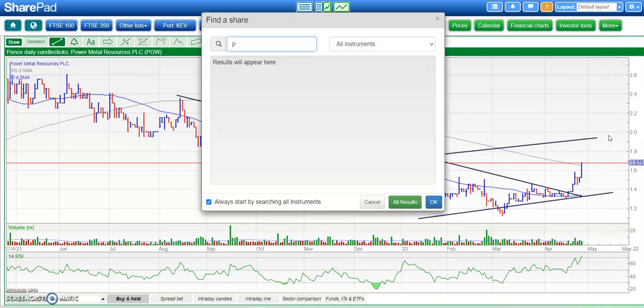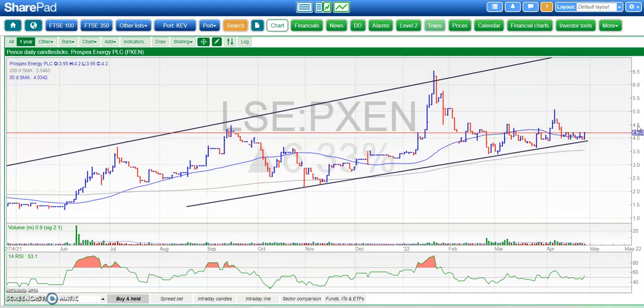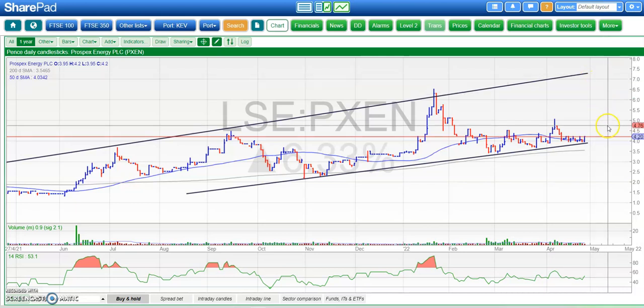Onto a stock which has been chosen largely on the basis of the latest jump in gas prices. I suppose if shares of Prospex are going to rise at any time, now would be the time to do it. Got a bit of resistance there around 4.25p, so at end of day close, if we can get through 4.25 over the next few sessions, that could take the shares up to the top of that channel there, as high as 7.25p, maybe on a 1 month or 6 week time frame.